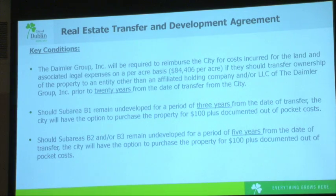So once Daimler holds ownership of the property, should they desire to transfer any piece or portion of B1, B2, or B3 to an entity other than an affiliated holding group or LLC of the Daimler Group prior to 20 years from the date of transfer from the city, they will be required to reimburse the city for costs incurred for the land and associated legal expenses on a per-acre basis. And that's been calculated at $84,406 per acre.